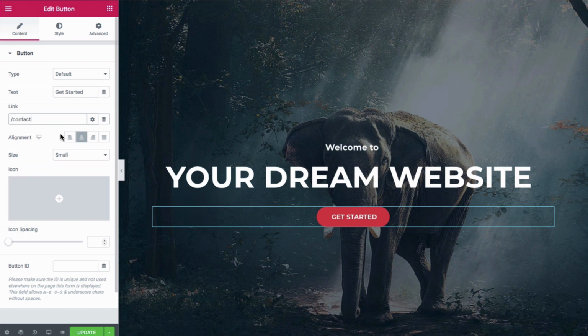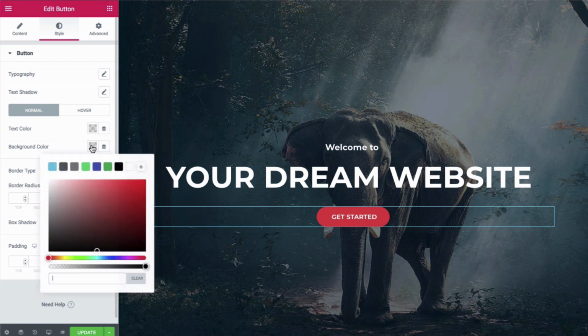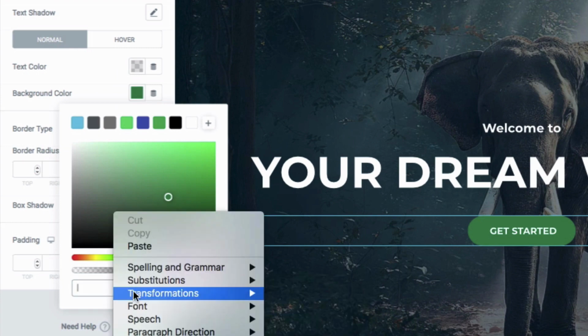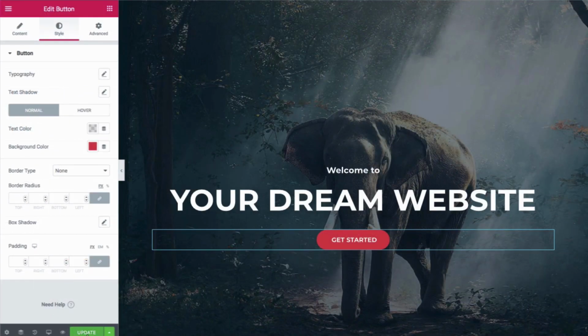Now that's done. And we want to click on style to edit the color. So you can change the text color here or the background color by clicking here. And then you can change it to anything you'd like. I'm going to change this back to the red. And we can go ahead and update.